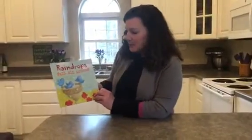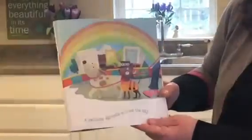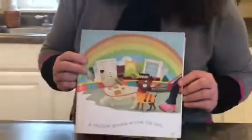I hope you enjoyed the book, Raindrops Fall All Around. I want to look at one more page again with you. Do you see that rainbow? A rainbow spreads across the sky. We have been talking about rainbows and the promise that God gives us with the rainbows.